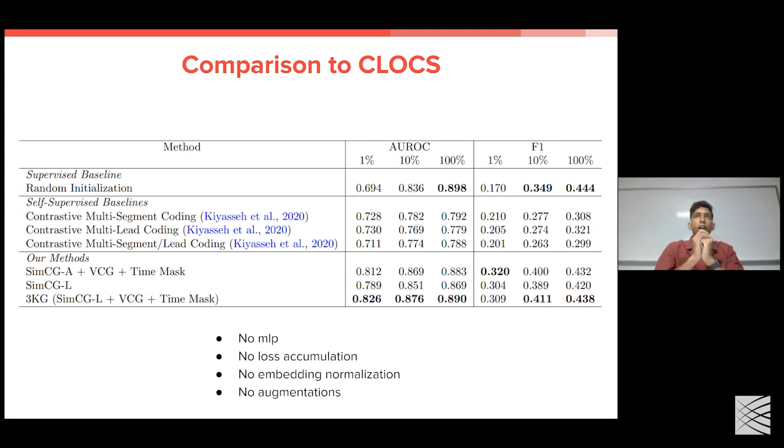Once again, the major differences between CLOCS and ours were that they had no MLP. We also found in their code base that there was no loss accumulation, no embedding normalization, and no augmentations, because their way of defining positive pairs was across leads and times. So in this example, all three of our methods, once again, outperform CLOCS at the 1%, 10%, and 100% labeled data fractions.